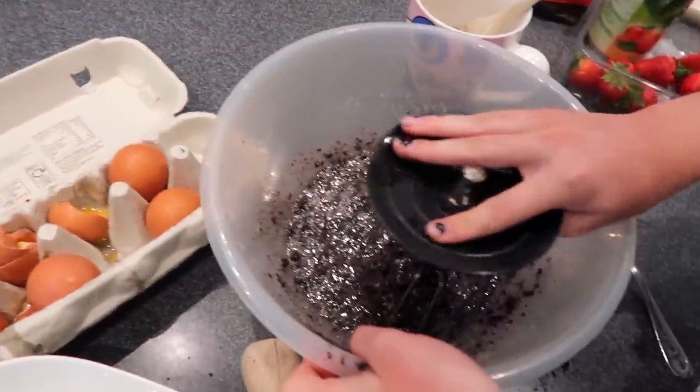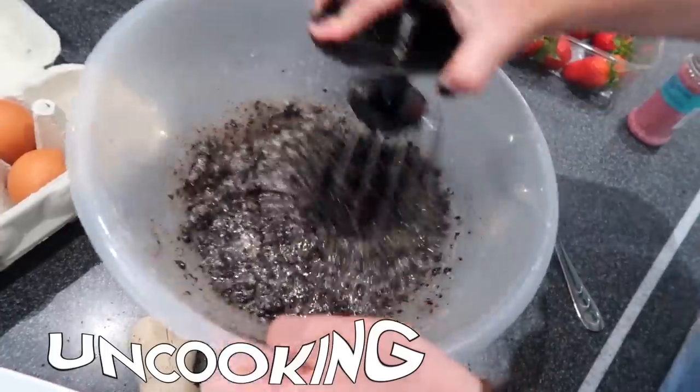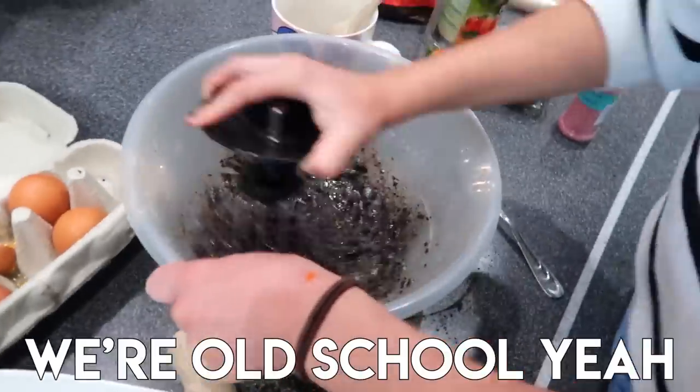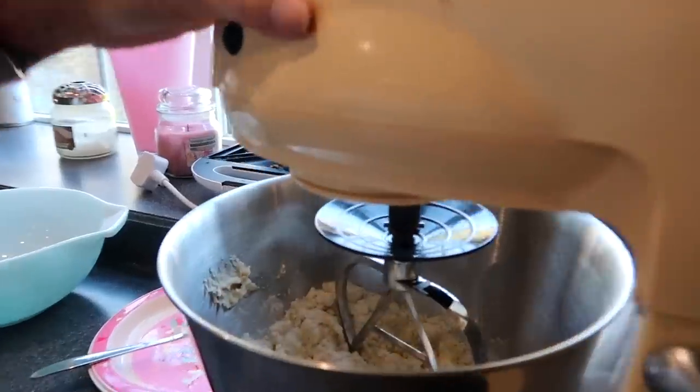Oh, we've got the whisk here. So this is wow, look at that, that's looking beast. They're using this without the machine. Because we're old school, yeah? We don't need a machine. A few moments later. It's all stuck in the whisk. It's gonna be loud, are you ready?